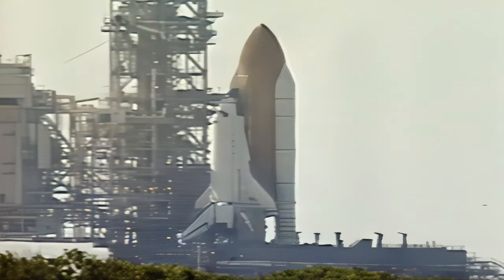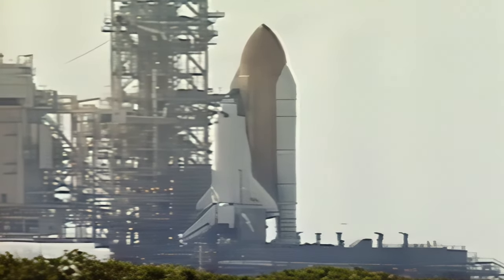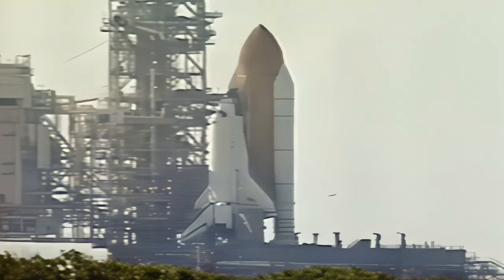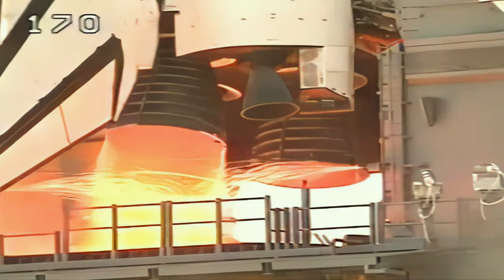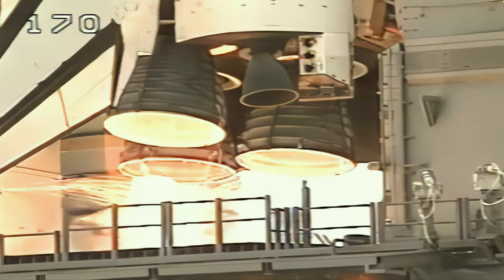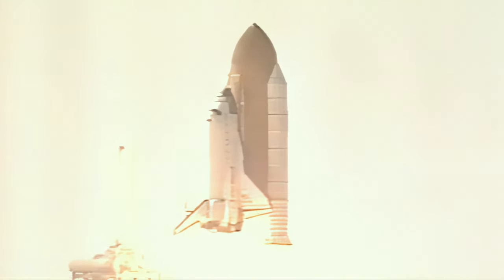Atlantis onboard computers have primary control of all the vehicle's critical functions. T-minus 20 seconds and counting. T-minus 15 seconds. 12, 11, 10, 9, 8. We have a go for main engine start. 6, 5, 4, 3, 2, 1. We have boosted ignition and liftoff of the Space Shuttle Atlantis, setting in place to Houston to the space station's backbone.